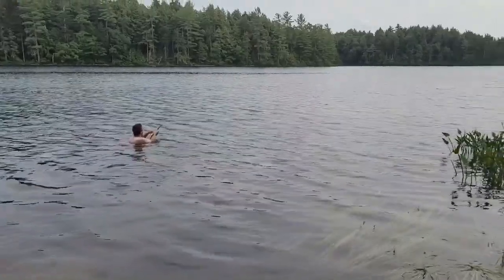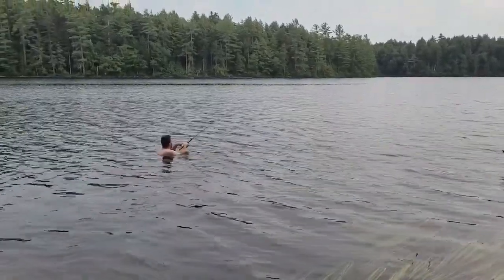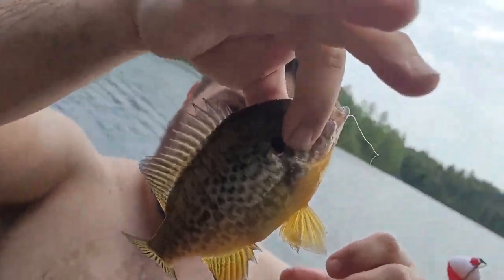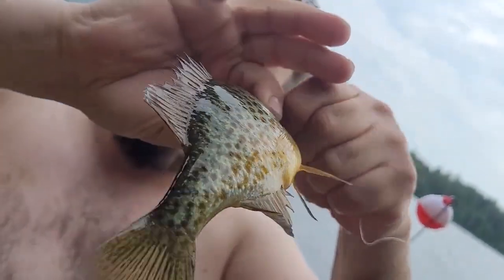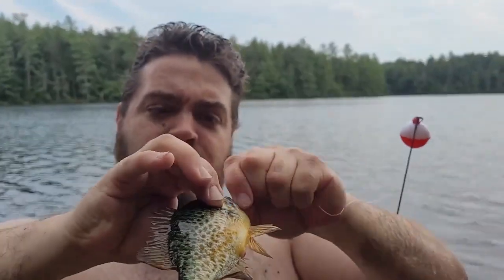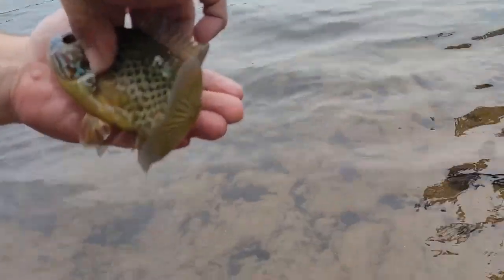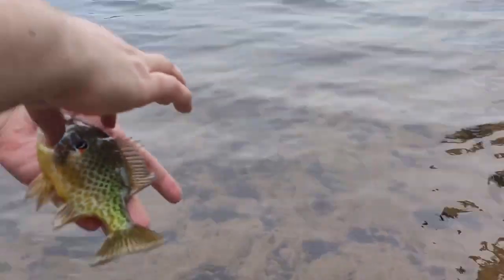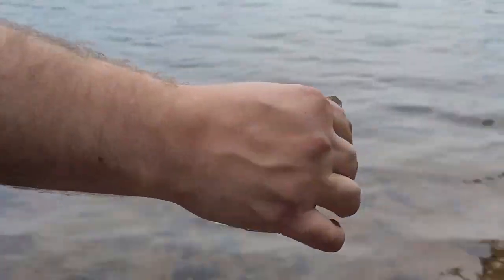Come here. That one. That one. What is it? Looks like either... No, it's a red-eared shellcracker thingy. Not a big fish, but it's a fish. It's pretty. See if I can get this hook out of him. Let's see if I can do it like this without getting jabbed. Aww. Okay. I'll put him off the swim.